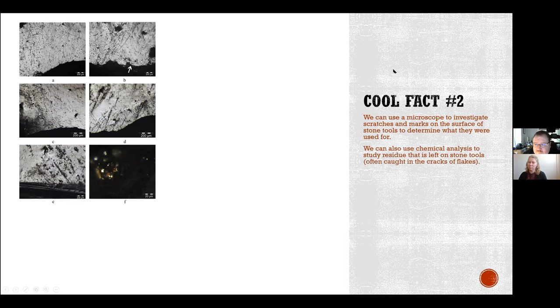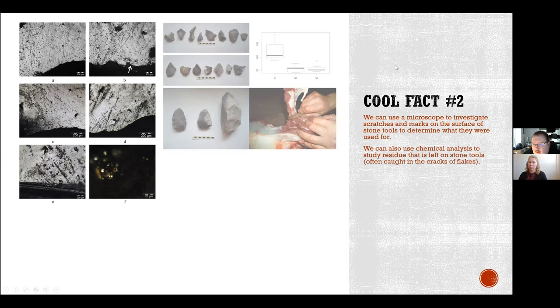Another cool thing that we can do is chemical analysis to look at the residue on stone tools. People in the past used them to cut up animals, and for cutting plants. All these tools here were all used in an experiment with different types of flakes and bifaces to figure out, well, can we look at the residue here?